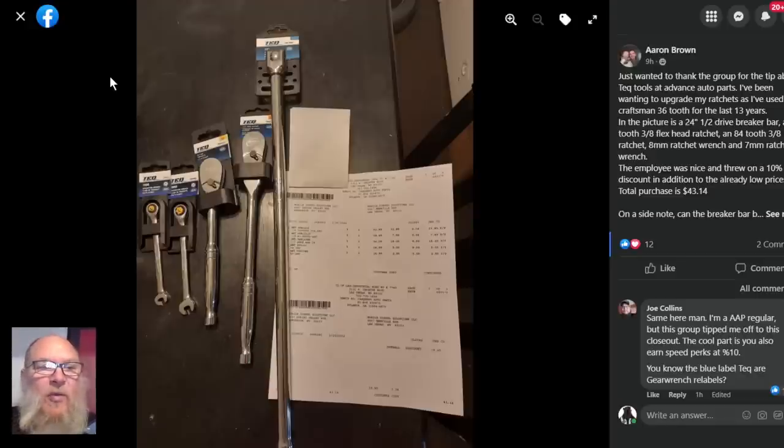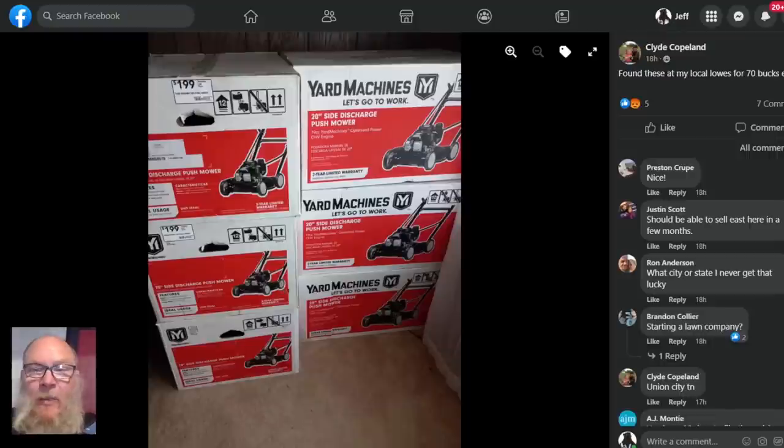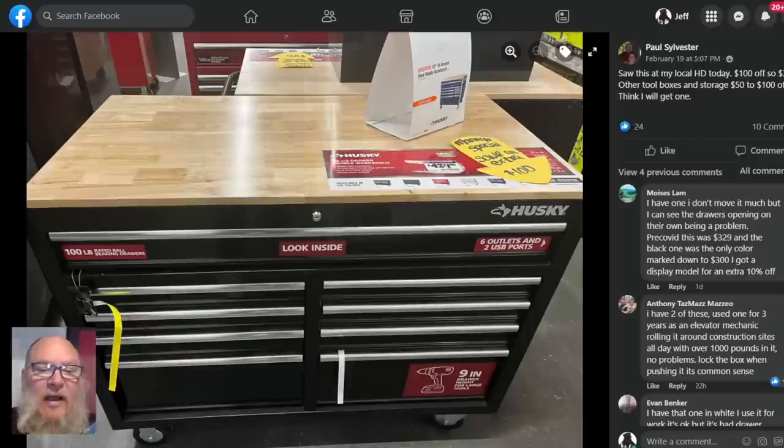We got a few more that people are finding over here. We got Clyde reporting in on the Yard Machine. He was finding them for $70 at his local store. Now, remember, deals like this are what we call your mileage may vary. That means that basically some stores are going to have it, some stores aren't going to have it. It's deal finding, not deal getting, all right?